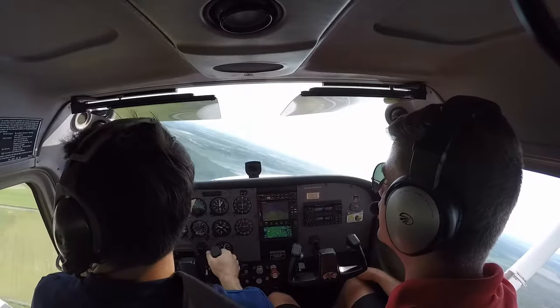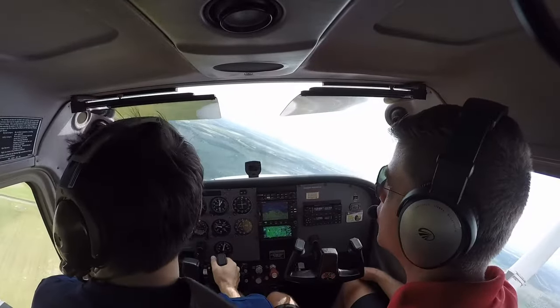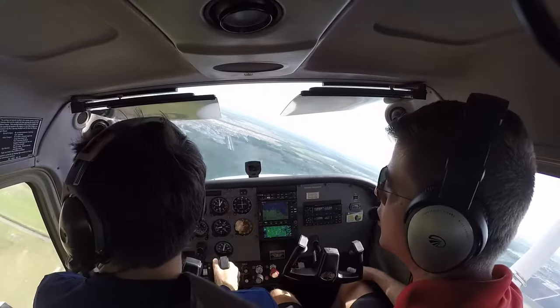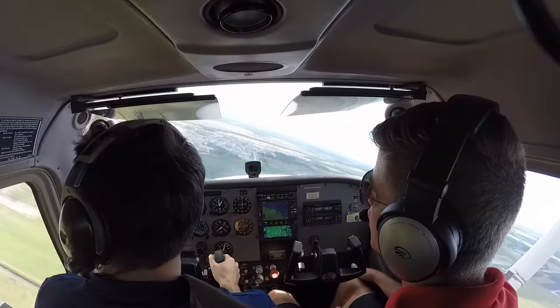That's just the wind. Yeah. Crystal River traffic is carrying 9-4-2-1-2. We're on a 5 mile final for runway 9 or Crystal River. Got the traffic landing.